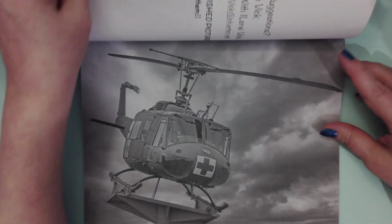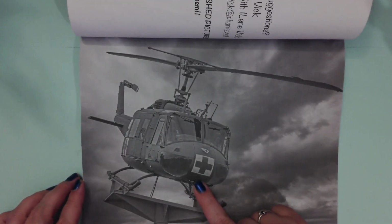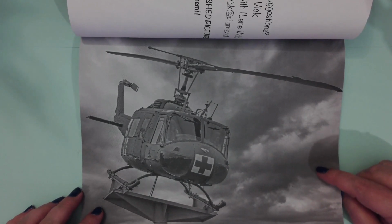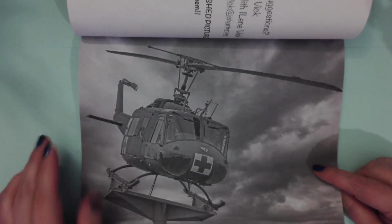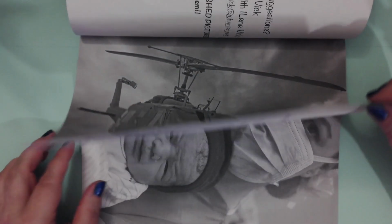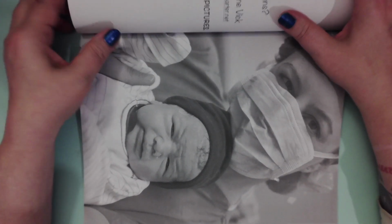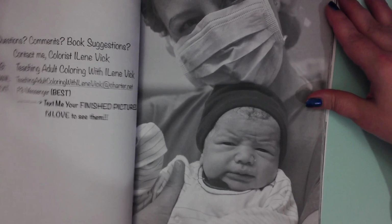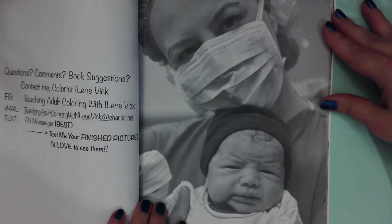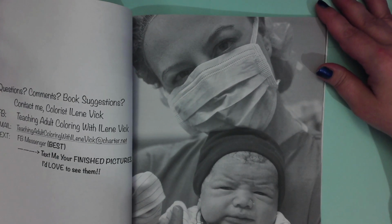But I really like this book. That looks like a MASH helicopter, doesn't it? Just taking off too. The H on top of the hospital stands for helicopter. It doesn't stand for hospital. It's a heliport. If you're looking down on top of the hospital, there's a big H, and it's for the helicopter to land.